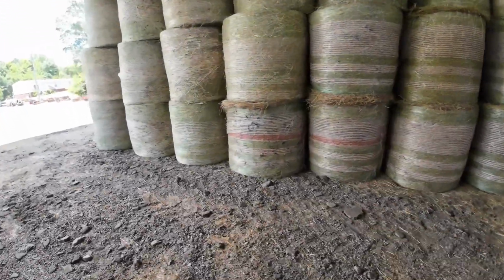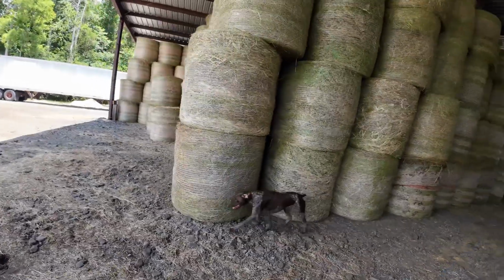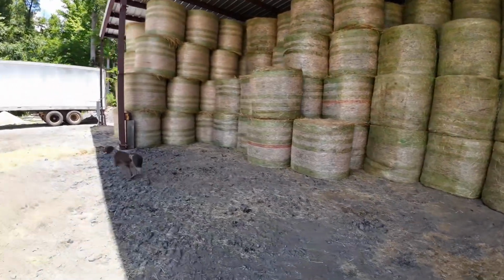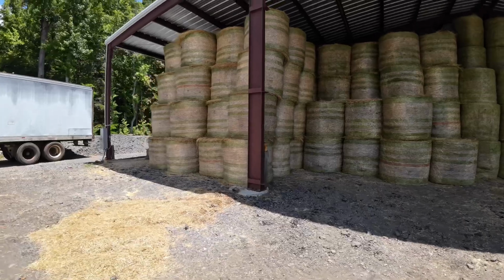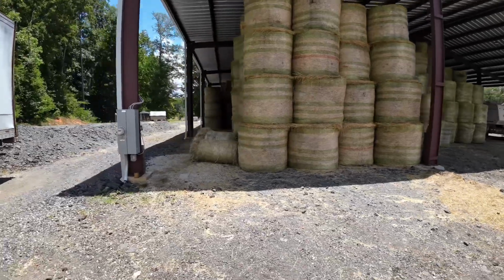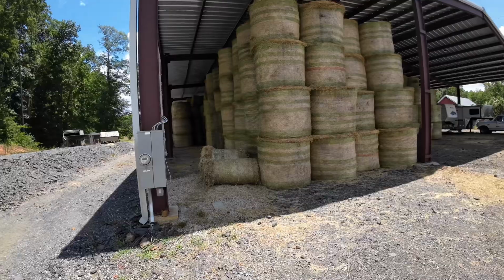Right here beside me, we got our cow goat quality, which is still actually really nice hay. These first 4 rows. Then we got 8 rows across here, filling up all the way out to the front of our horse quality fescue. Good long row of it going back through there.